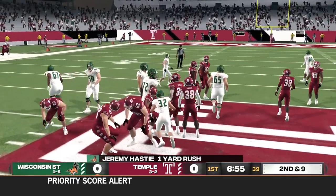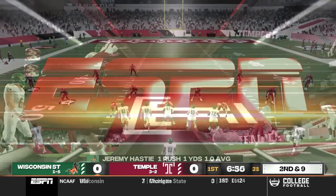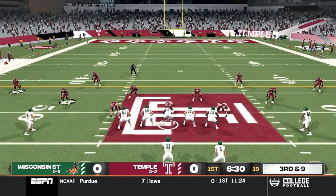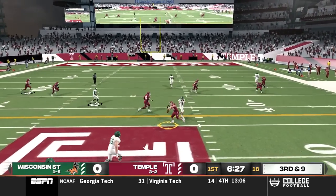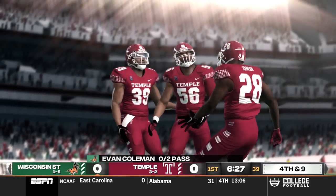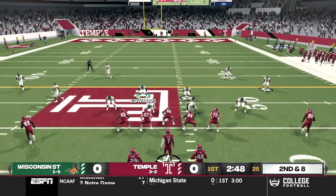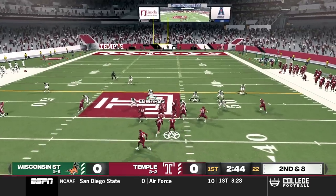Here is Jeremy Hasty, who gets the first carry of the ball game. Kind of trying to switch it up a little bit. Benjamin Duke has not been able to run the ball well between the tackles, at least. So I'm going to try to get him more involved in the passing game. A third down throw is almost picked off. Brady Collins was right there. Evan Coleman almost throws his 5th interception in 2 games.